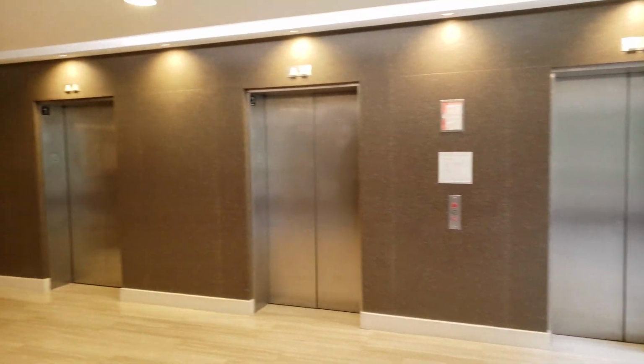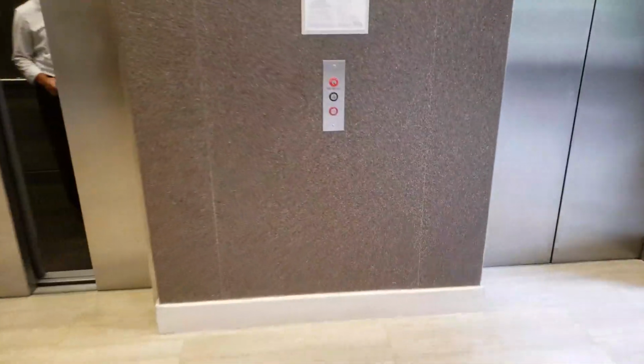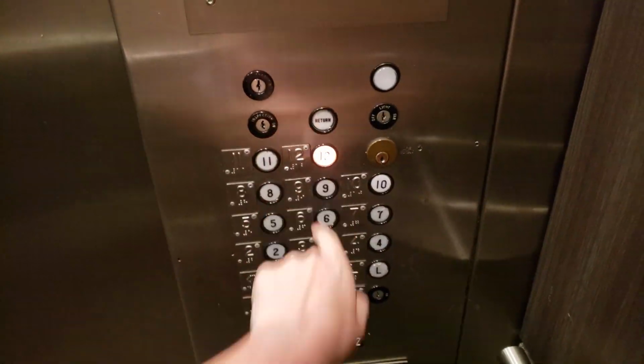These are the elevators here at the Tampa Airport West Shore, Tampa, Florida. As you can see, we got innovation universal call buttons, but don't let the call stations fool you, because look at what we got. Got some completely original vintage Dovers. Up to 12.